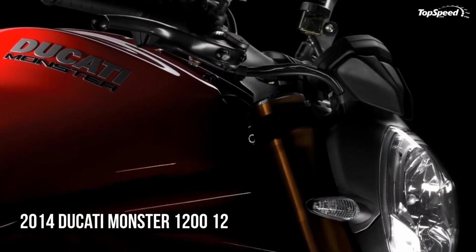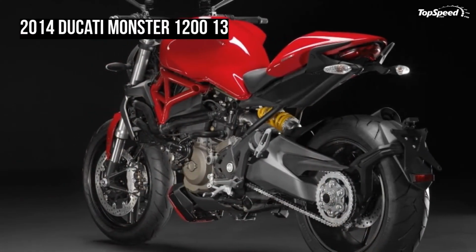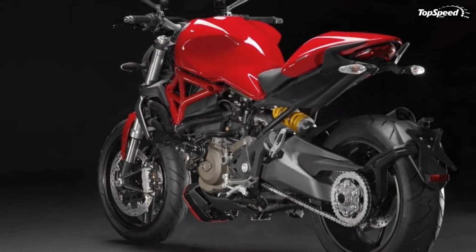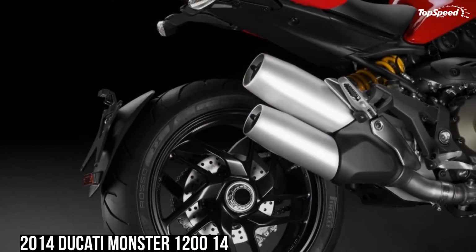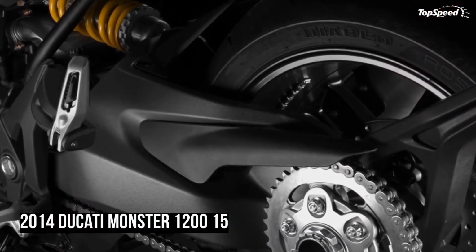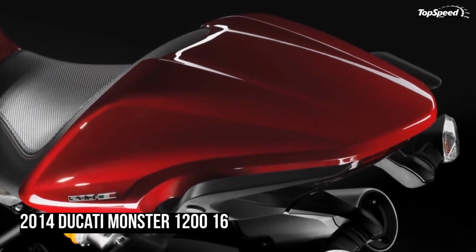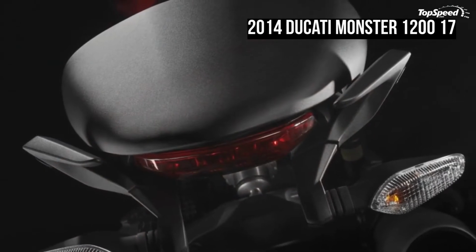Chassis. Sculptured fuel tank. The Monster's 17.5 L (4.6 gallon US) fuel tank represents an integral part of the bike's overall styling. The distinctive fuel tank in pure Monster style helps create the unmistakable powerful Monster silhouette, while its metal construction and well-sculpted knee panels add a solid feel to the Monster.